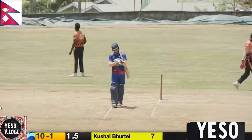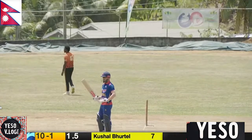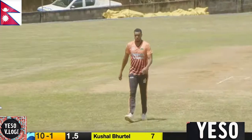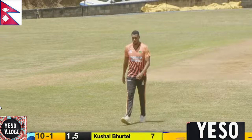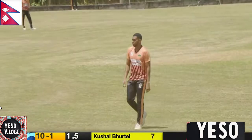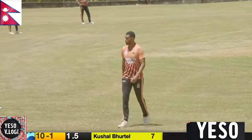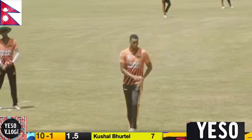For 1. I think 1 delivery remaining in this over. I'm sure that Redhead would want to finish very strong, and Bertil may have other ideas. He's on 7. With him is Anil, who is on 2. 1 extra, having lost Asif for a duck.